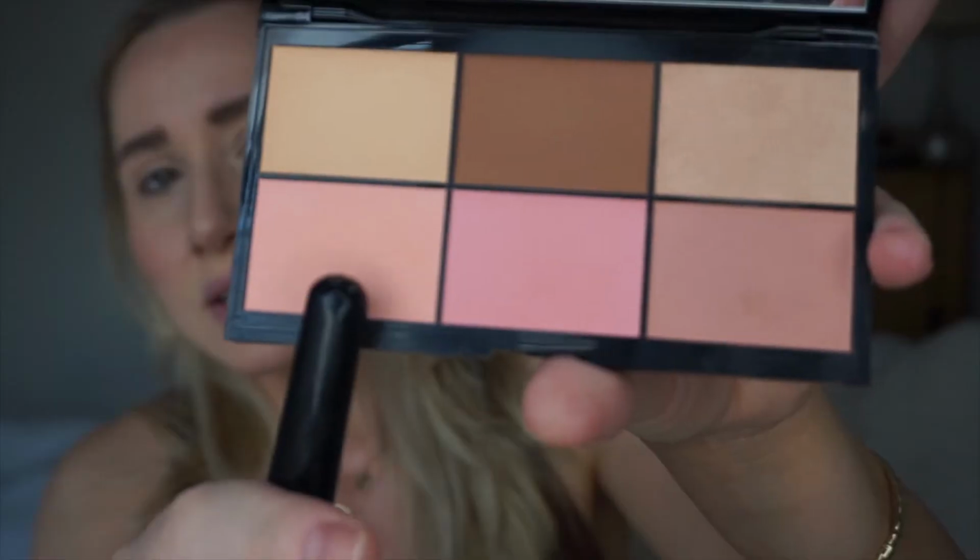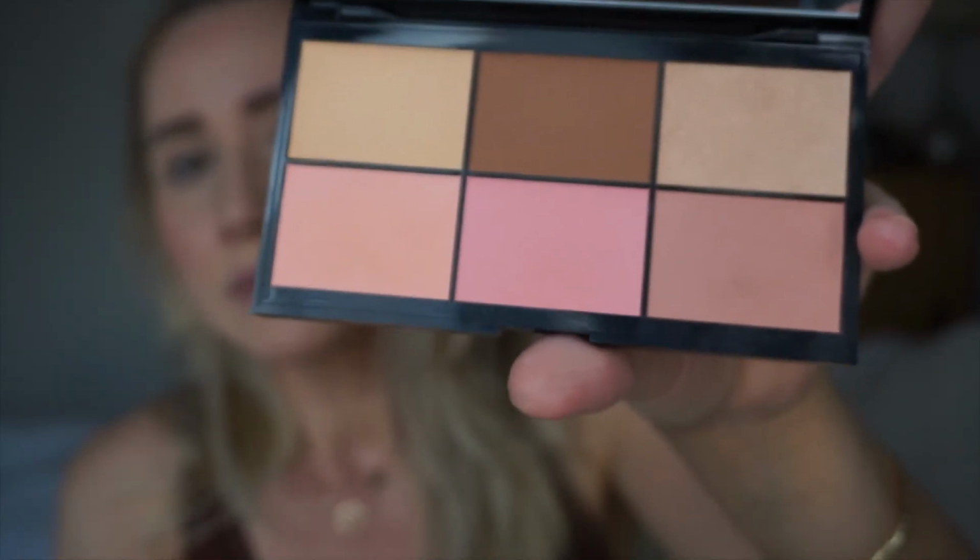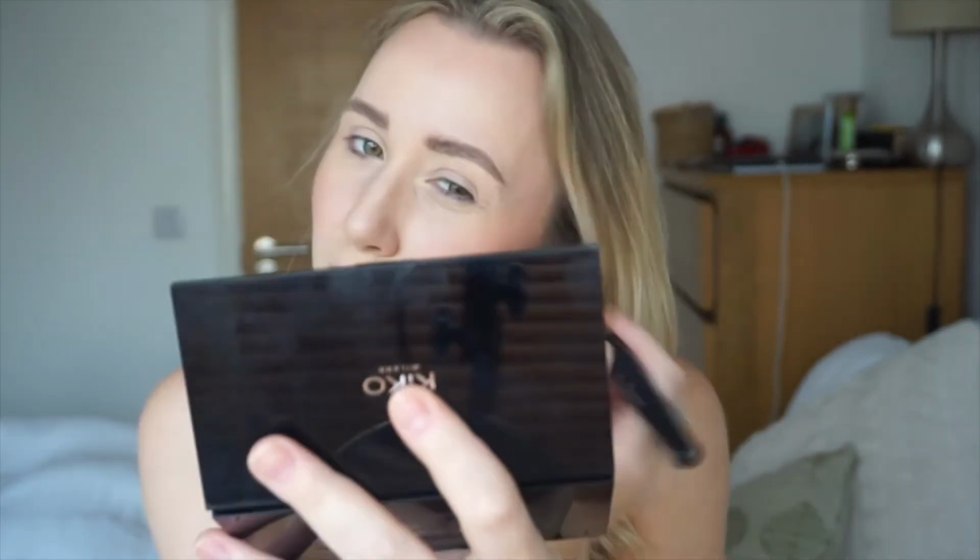I do like to apply blush and I overdo it sometimes. I don't know what's up with me and the blush, but I really like it. Just gives me that really fresh, youthful glow. I think I'm gonna mix these two together just a tiny bit. Even though I should stop with the blush probably, I think I applied a lot of blush today.